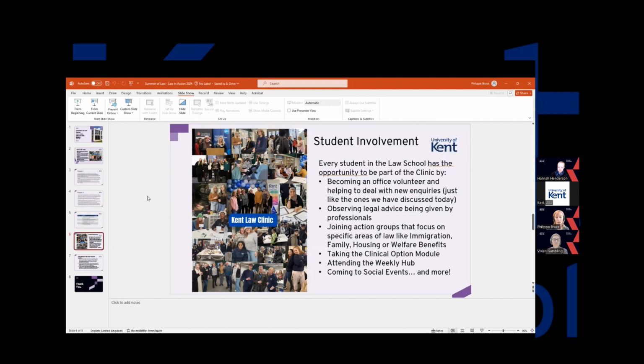I think I mentioned it earlier, but we have this weekly get together, the hub. Every week we come together and we talk about whatever's going on in the clinic, and students just turn up to that. And we also have quite a thriving social scene, most recently of which involved Hannah and I running bingo, and I've never seen a more enthusiastic bingo caller in my life than Hannah Henderson. She was wild. So many things going on, but really all it requires is you to have that enthusiasm to come and get involved with us.